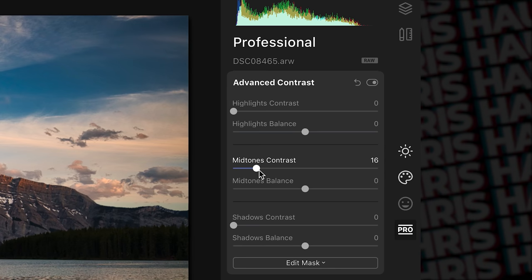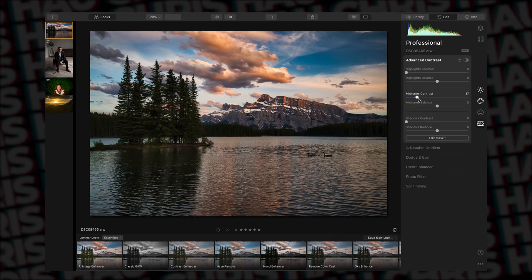Something I really liked in this program is called the advanced contrast. So rather than doing contrast on everything, you can specify whether it's the midtones or the highlights. And I usually will do a bit of a lift on the highlights contrast and the midtones contrast.